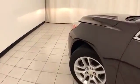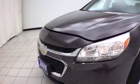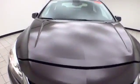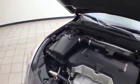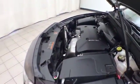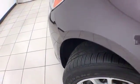Under the hood, this Malibu has a 2.5 liter 4-cylinder, 196 horsepower, and just as clean under the hood as the rest of the car. Excellent fuel economy, EPA average 25 miles to the gallon in the city, and 36 on the highway, and approximately 50% tire tread left.